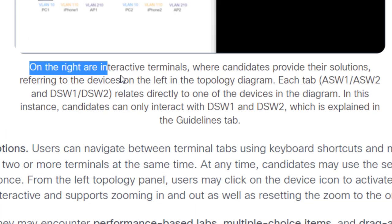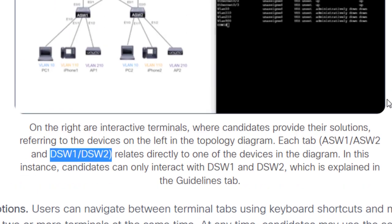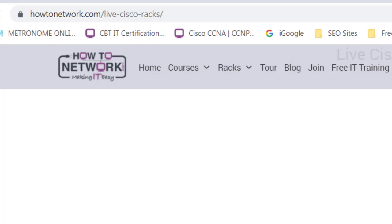On the right are the interactive terminals where you can provide your solutions. ASW1, access switch, I guess that is, and distribution layer switch 1 and 2, which is very common. And this is very similar to the setup I've got actually. I'm going to go back to this in a minute. But we've had this for ages because I think it's so important, like for years.